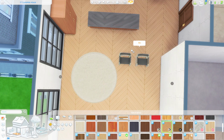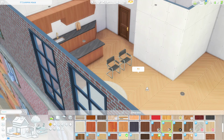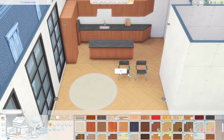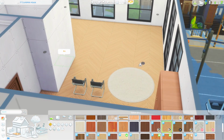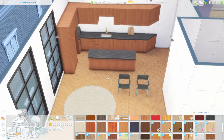Do I want to run it this way, or do we want to run it this way? I think probably that way, right? So it's like linear from the door. Let me know what you would do. Would you place it this way? Or would you turn it and place it this way, running the opposite way? Maybe that actually looks better because it lengthens the apartment a bit. Alright, we'll go with that for now.